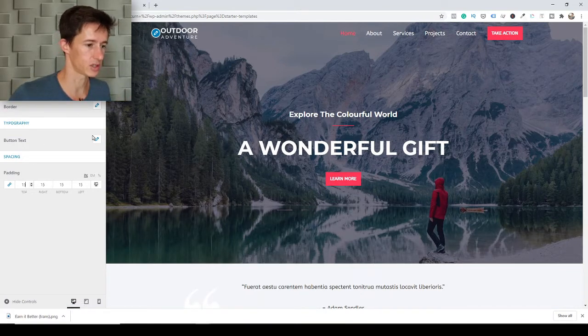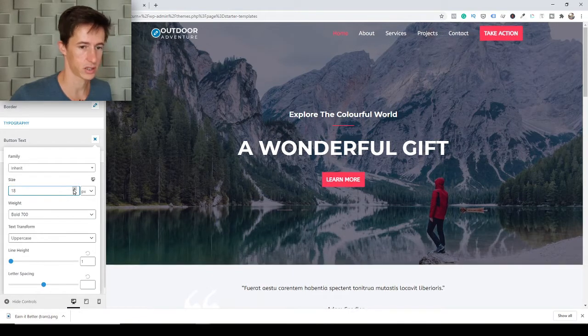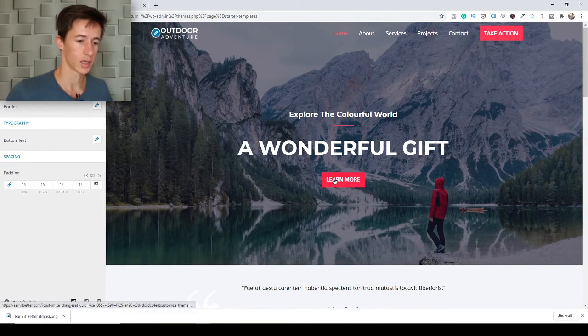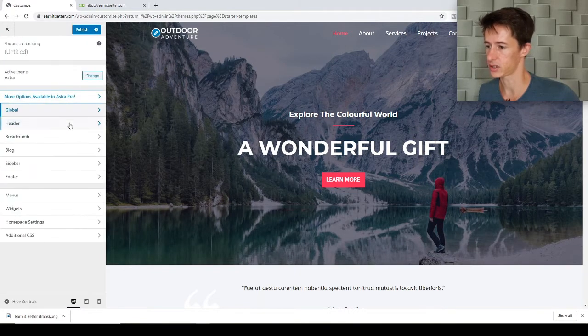I will make the text bigger now. So typography button text, we'll make this instead of a 14, we can make it like an 18, for example, so it pops out a little bit from the rest. So this is the menu, for example. This is what the menu button will look like, and then the other one we will define it specifically. So we'll separate it from the rest because it's the main action button, and in the header it looks like we need to make it pop a little bit more. So that's it for what we can customize with the buttons. Now let's go back, and this is done.